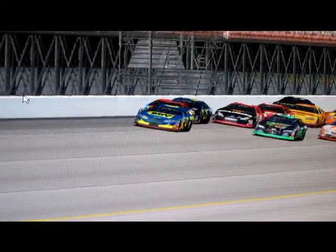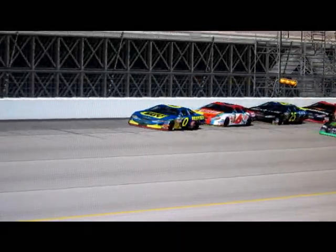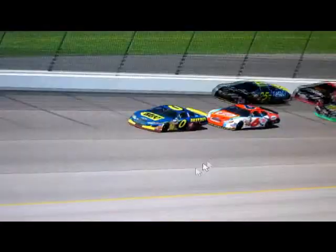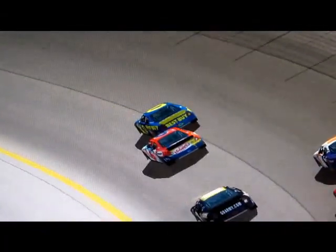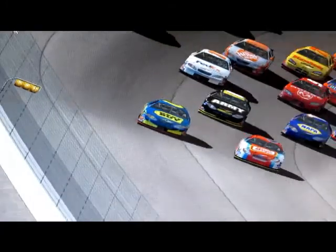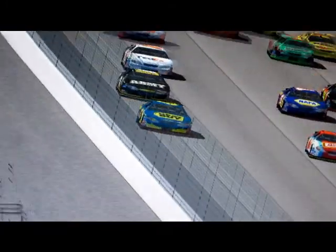Everybody fanning out. This is going to get insane. Into turn 3. Look at that. They're 4 wide. This is just lap 1. It's going to be incredible on the last lap. Look at that pack. 4 or 5 wide. Drivers up into the wall. 270 miles an hour. And around they all go.